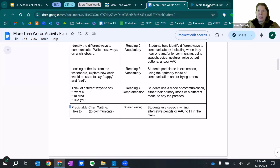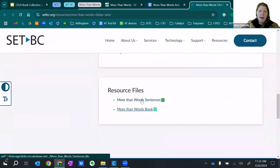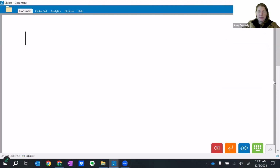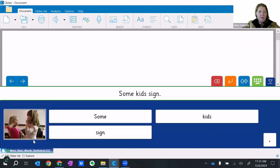Before we explore predictable chart writing, I want to again just show you how we would obtain a Clicker file. I'm clicking on it down there, downloaded, and when I open it, I can see already it's going to be a sentence set. And characteristically in Clicker, we can decide if our model is going to be visible or auditory, momentary or static. And this is a sentence set which supports building sentences one at a time. And we have the visuals.